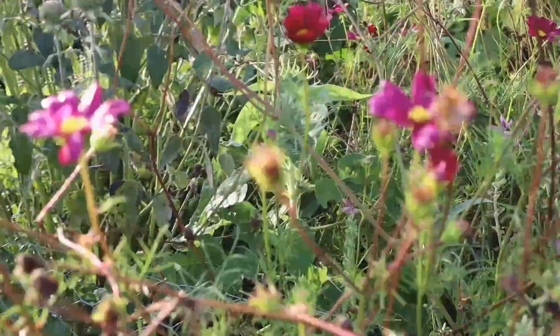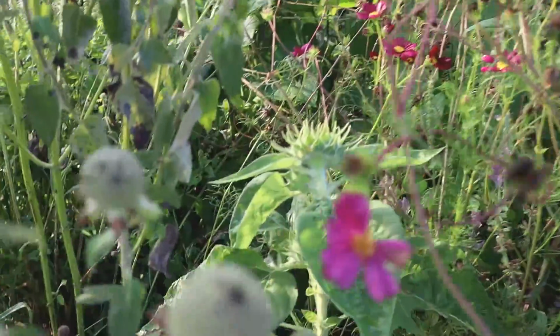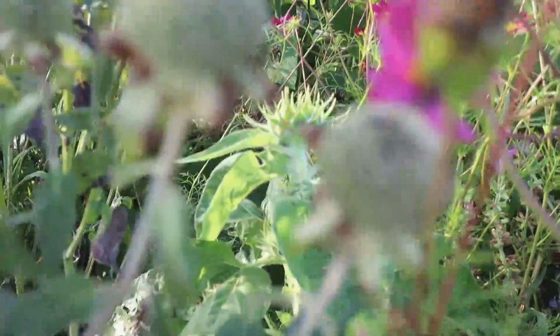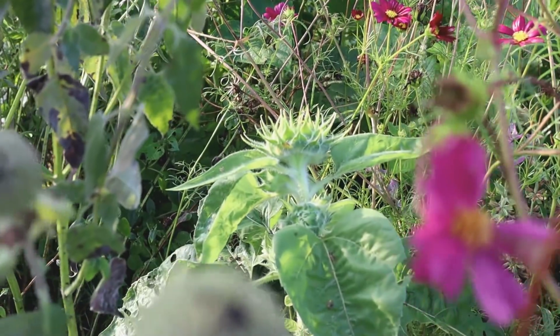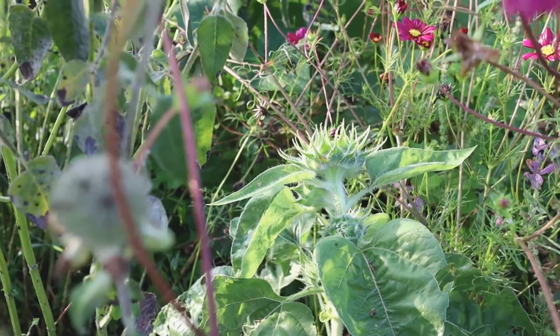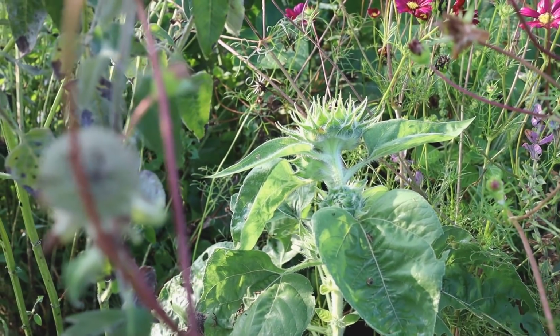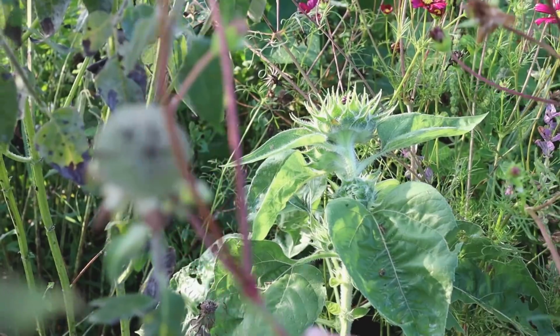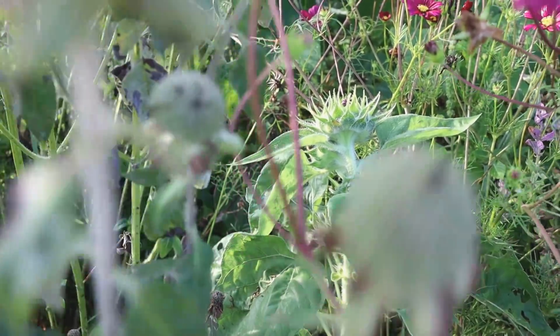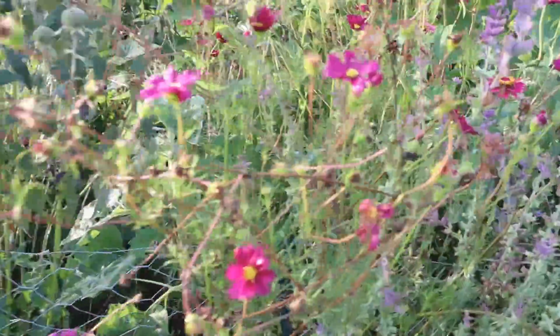Oh, over here in the jungle bed, I'm seeing a sunflower as well that has worked its way up. I planted 3 or 4 of them down in there. This is the only one I'm seeing that's come up. That's all right. You can see it's got multiple heads on it. That'll be fun to see. Yeah, looking down in there, I don't see any others. That's the only one.